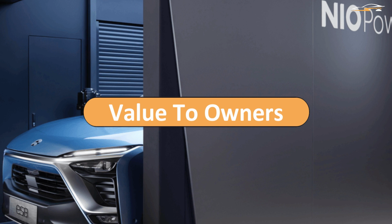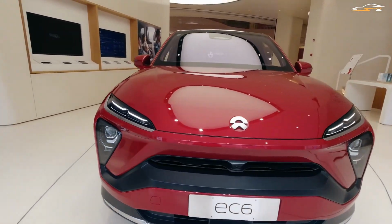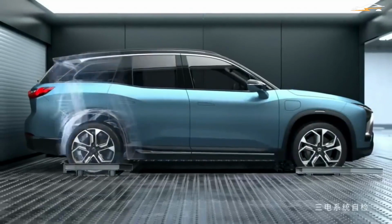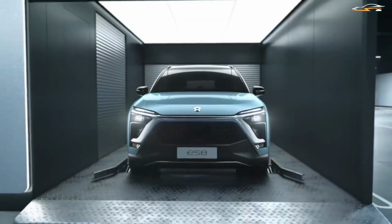Value to owners. NIO is trying to provide a tremendous amount of benefits to owners who opt for the lifetime free battery swap option and out-of-town power services. It will give the users the satisfaction of always having their vehicles charged no matter when and where they are. Lifetime free out-of-town power services will be provided to them. They will be able to avail this service up to 12 times a year. This changes to 6 times per month for users that have been originally owning NIO vehicles.